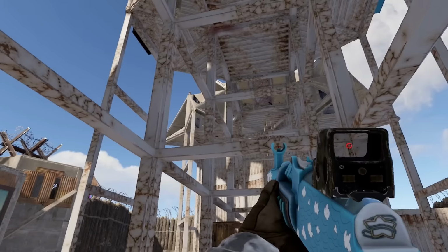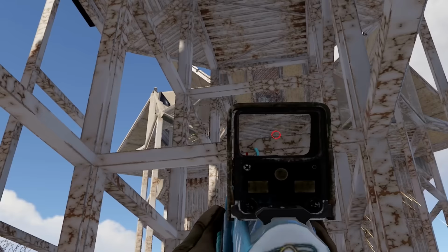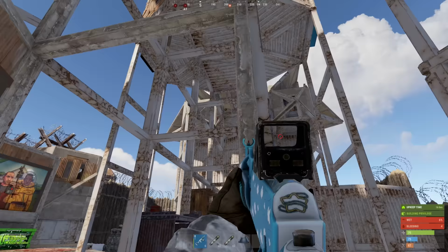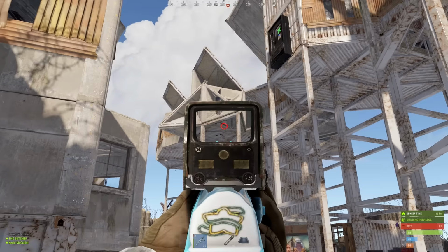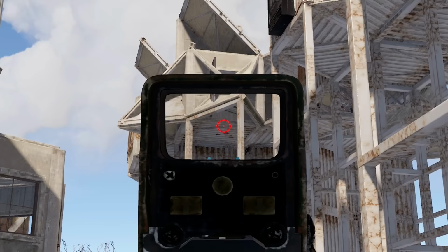Pull dead, one pull dead. Headshot another. I think there's one more up there. I'm dead, headshot him once. On the shooting floor. Same guy, Pando. He's dead, he's dead.